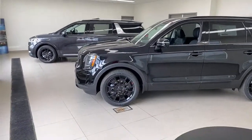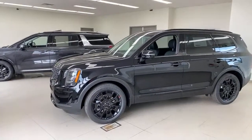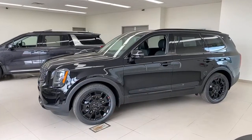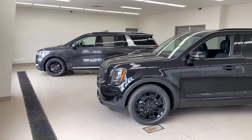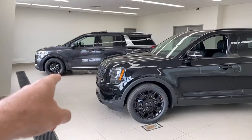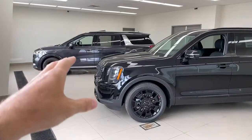Did you mention wireless Apple CarPlay on the 2022 Telluride? I did not, because I haven't had that confirmed on the 2021 Telluride, which is right in front of me. 2022, I will dig into those specs when it's announced. Lower trim levels of the Carnival have wireless Android Auto and Apple CarPlay. The higher trim with the bigger screen does not have it yet.